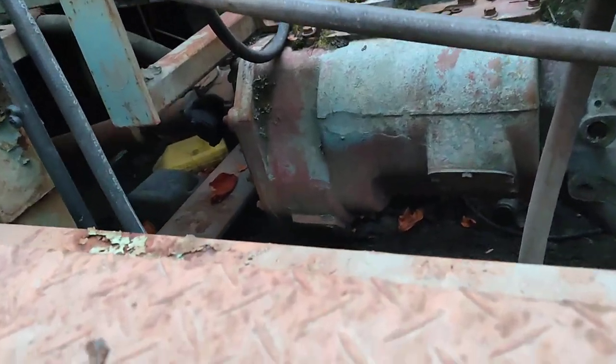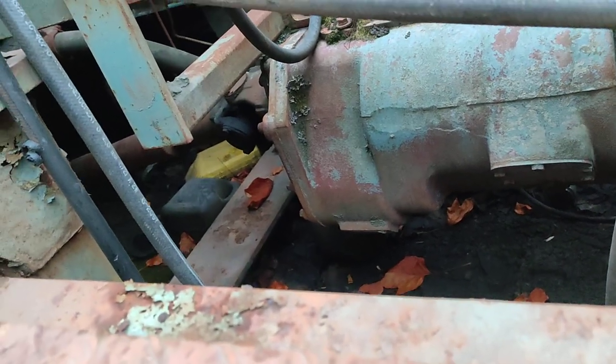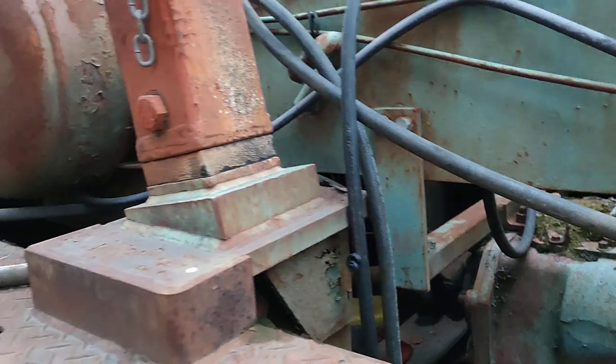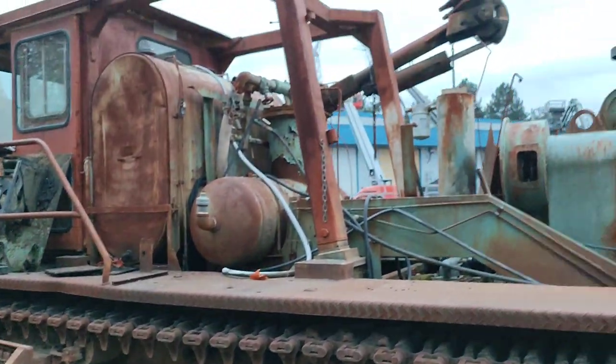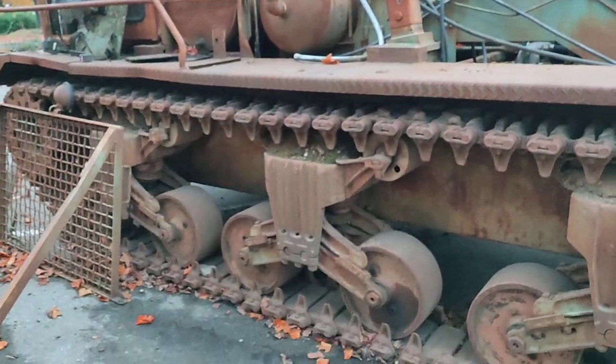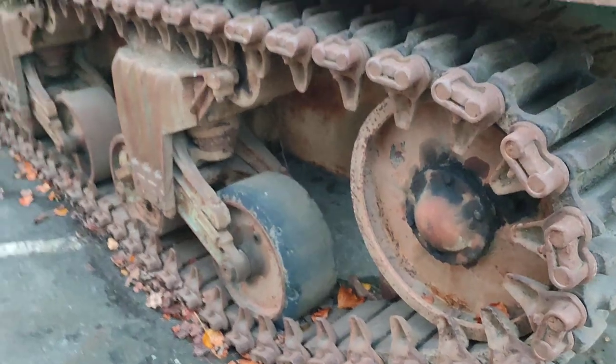Transmission. And who knew that the track rig would have a drive shaft to drive it to the differential at the back. This thing is so cool. Tracks are the coolest though. So cool.